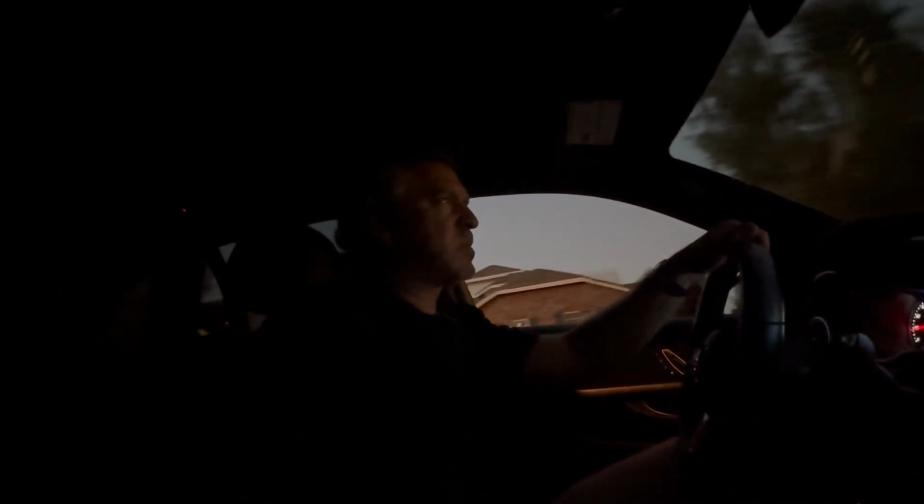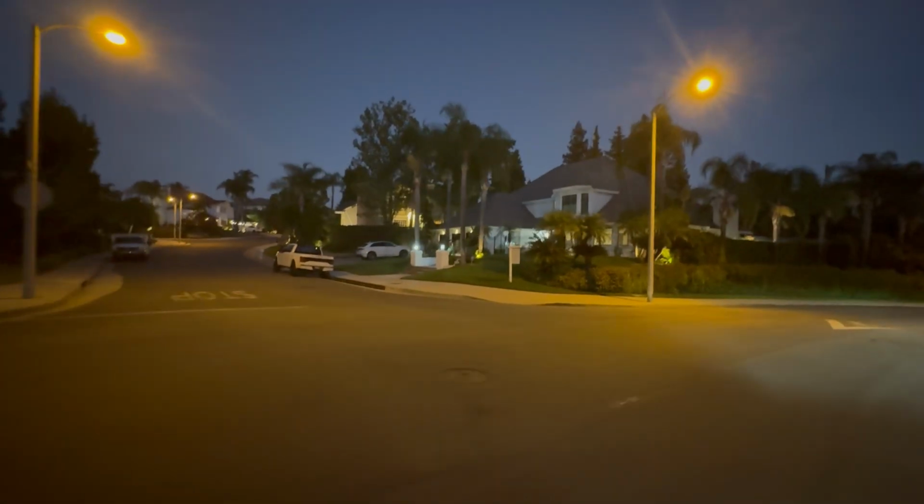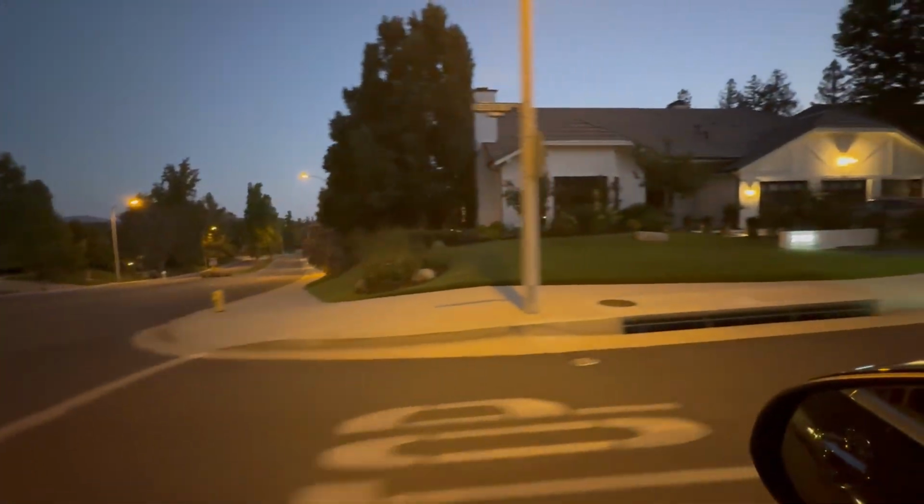So that was Morrison Ranch, albeit at the twilight hour, which is kind of a very pretty time to see homes. And here's the home just from another angle here, sitting on the corner. Beautiful home in Morrison Ranch. So as we drive through Morrison Ranch, I'll just show you a little bit here.